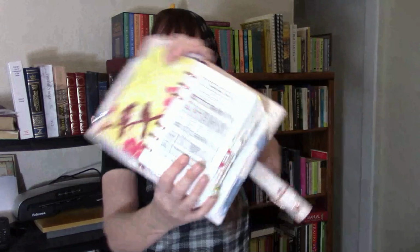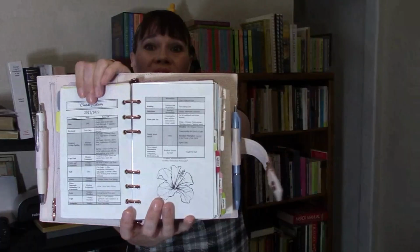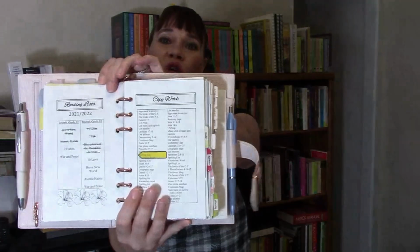So inside the homeschool section, the very first page is our homeschool schedule for the year. And then after that, I have our course of study or our curriculum chart for the year. And that's on these 2 pages here. And then I have their reading lists and their copywork assignments.